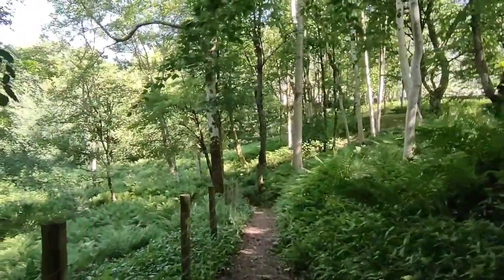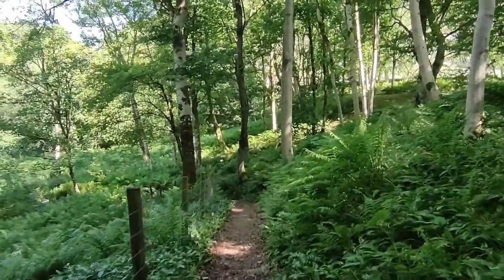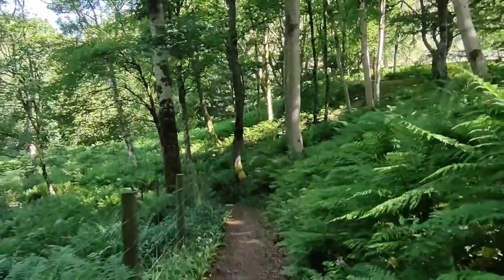What a lovely setting. I asked for recommendations for a cool, shady walk today, as we're so warm at the moment. And this one's just perfect.